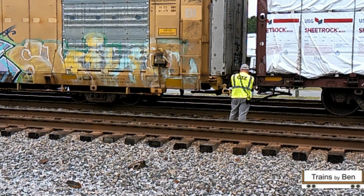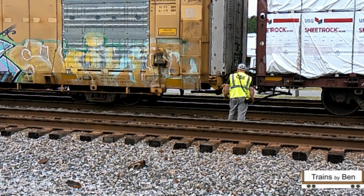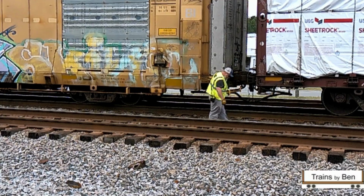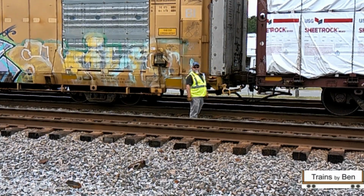The conductor is now ready to set the air valves to close, but has to call in the 3-step protection, and when he gets that 3-step protection, he will go in there and actually set those valves, and then he'll get ready to do a pipe test.